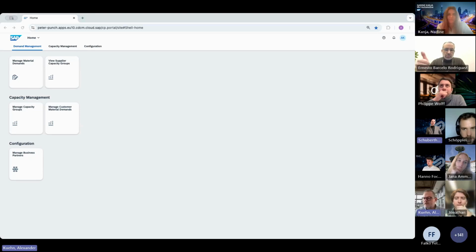I assume you can see my screen here. Yeah, it's there. Perfect. So that's our home screen with now two roles. Here on the demand management side, you would be in the customer role. On the capacity management side, you would be in the supplier role. And here we have a technical configuration area, which would go far too deep to go into today.